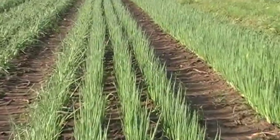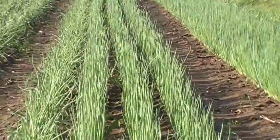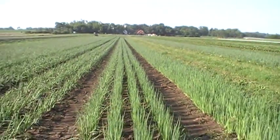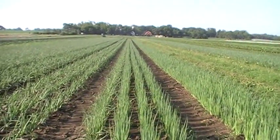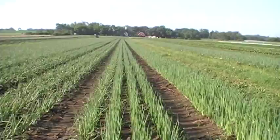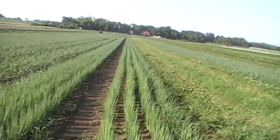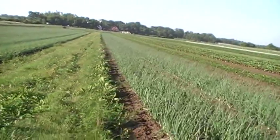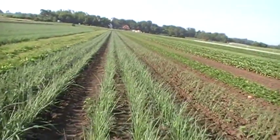of weeds. We're very happy about that because here's our scallions or green onions, spring onions that we're harvesting now for the boxes. And weeds get in the way of harvest, and they curtail yields, and we just have a policy of minimizing our weeds. And like I say, we've been pretty good at it this year.